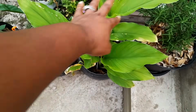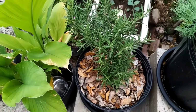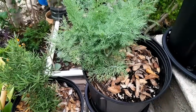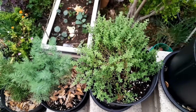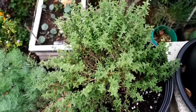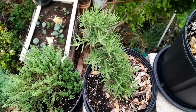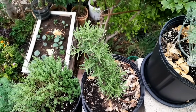Here we have some turmeric. This is my, merciful Father, it is so pretty. This is my rosemary. And this is my dill. It looks so good, guys. They're all looking great. I've never bought thyme at the market and it looks this good. These are beautiful. Here's the other rosemary. Looking good. I took out the bud so that it can branch out instead of growing tall and lanky.